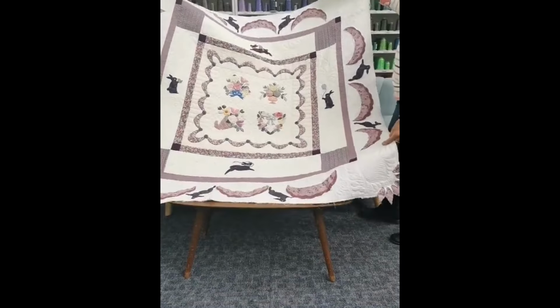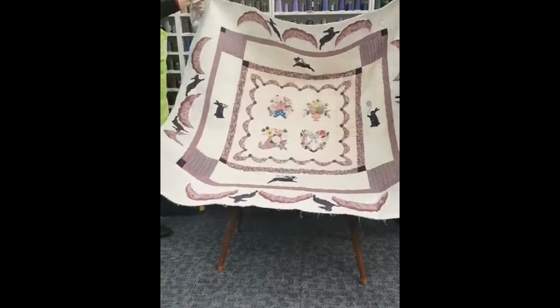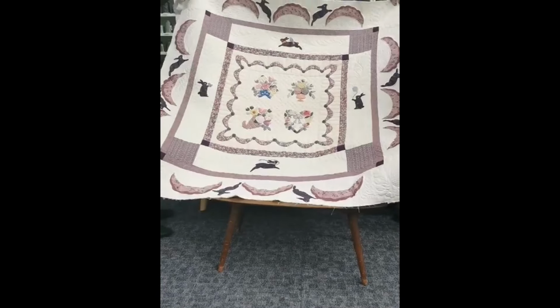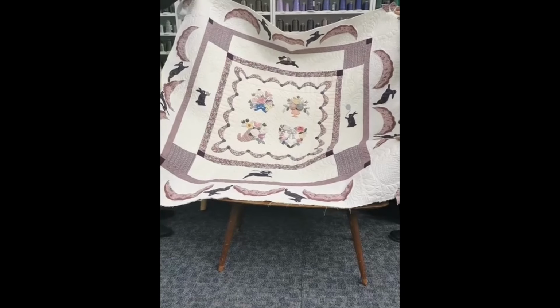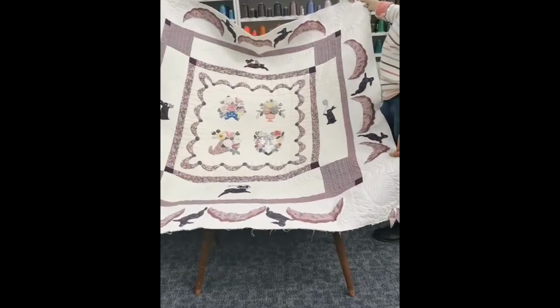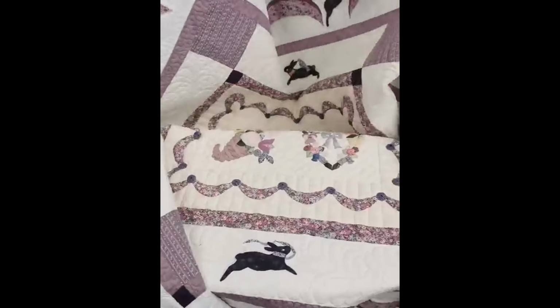So this is absolutely amazing, and we're going to tell you a little bit more about that. Well, Sharon's explained it to me already today. And you came in looking for thread for this. Did you? No, it's thread for the other one. Oh, okay. Great. So let's just talk a little bit about this quilt. Let's sit down again and Pete can do a close-up.